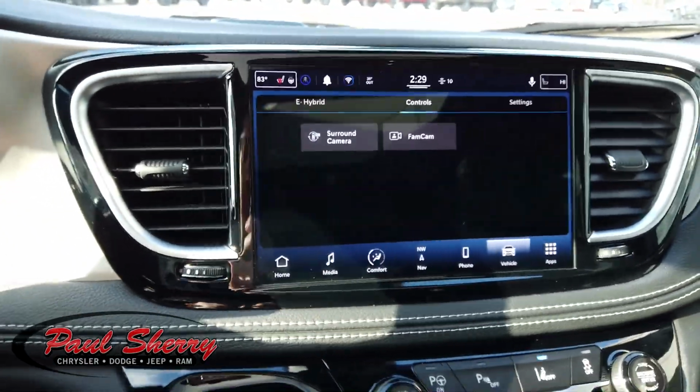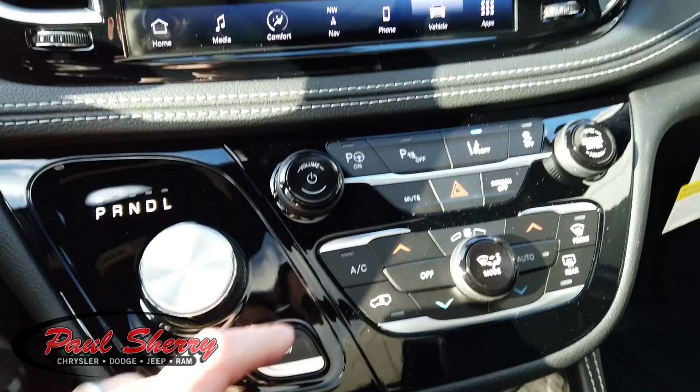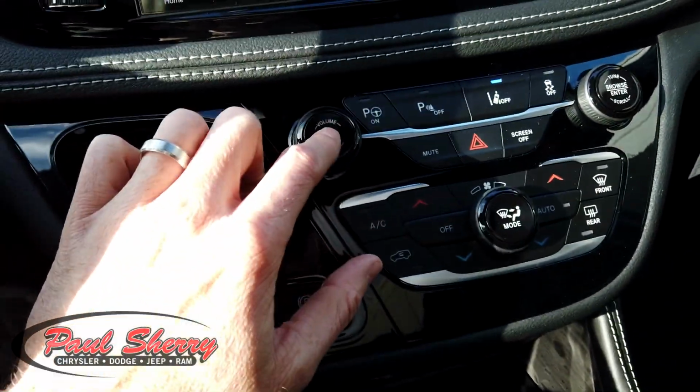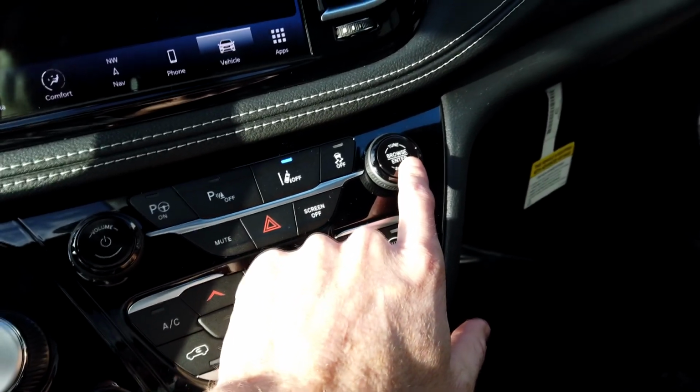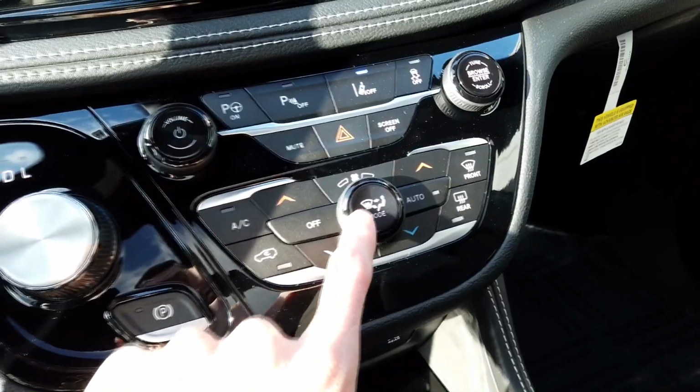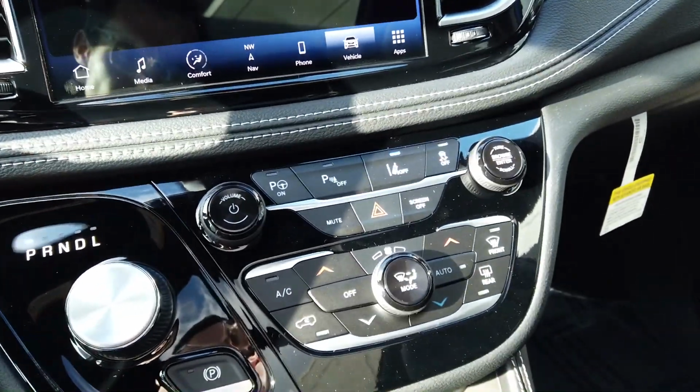And if you're more of a knob and button type guy, we have our controls down here. We have volume control for the radio, turn it on and off. You can tune into the appropriate station right here. And then your heating and air conditioning controls are all down here as well as up in the screen.